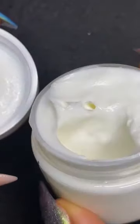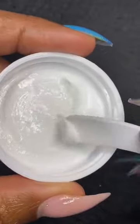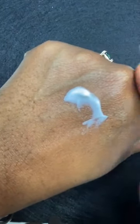And let me show you the consistency of it. So it's a nice light formula there. And then let me grab some here so that you can just see what it looks like on the skin and the consistency. I know I'm a little close there. Let's do it this way.